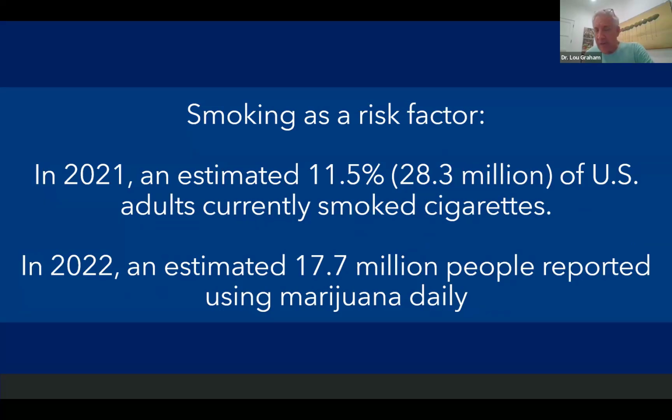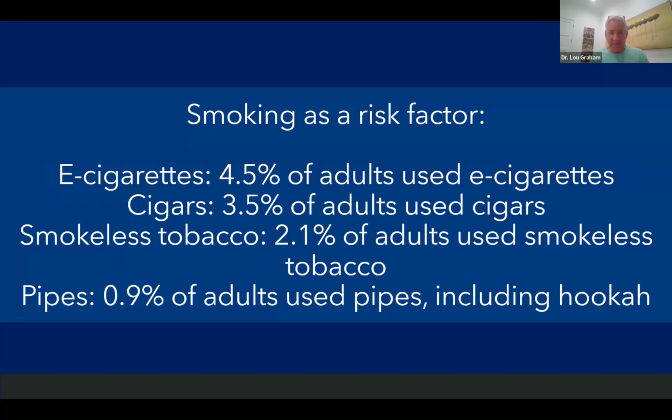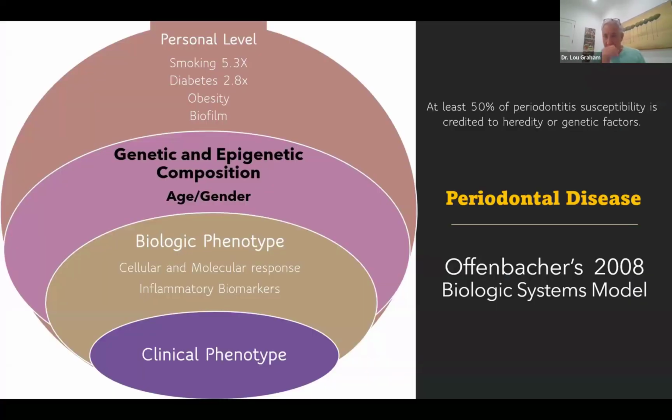Smoking. So 11.5% are still smokers with cigs. You've got basically about 17.7 million now of smokers smoking marijuana, and I think that's probably a low estimate. So we're looking at smoking as cigarettes, marijuana, e-cigarettes, cigars, smokeless tobacco, pipes, vaping. All of these things, higher risk factors. Now you get into the genetic and epigenetic composition. This is what this course is really all about. So we know we've got comorbidities, but when you look at least 50% of periodontitis susceptibility is credited to heredity or genetic risk factors. So if you've got a diabetic who's genetically prone, think about the risk factors and what you're going to do for these patients.